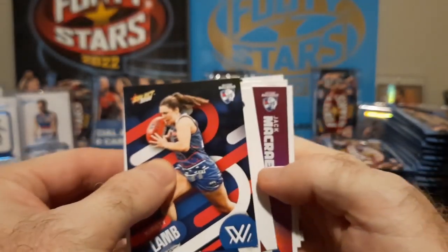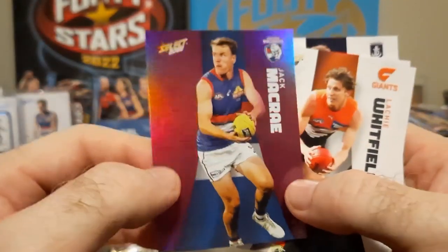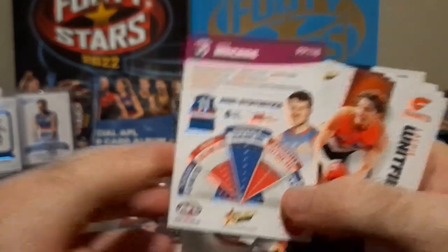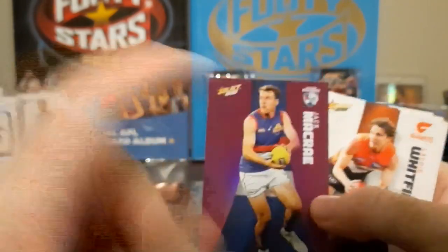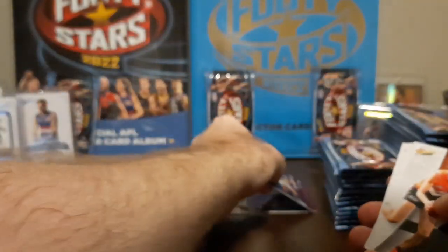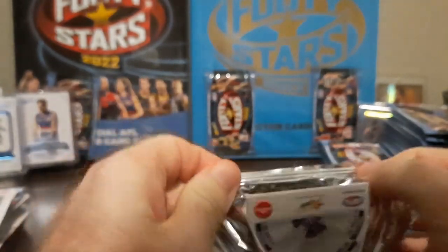Got another purple parallel. Oh, Jack McRae from the Doggies. What a star midfielder this bloke is. Doggies, I think, will do very well this season. Looking forward to seeing how they go. If you checked out my AFL prediction video, I've got them at the top of the ladder at the end of the 2022 season. So we'll see if my predictions are correct. But I think the Doggies will absolutely fly this year.